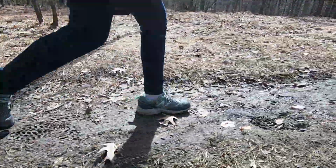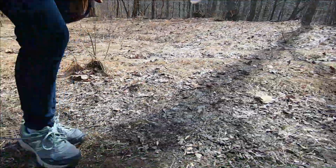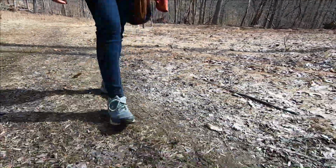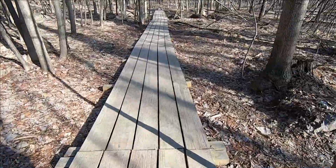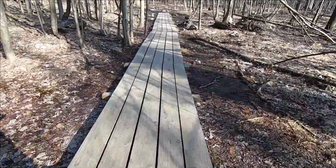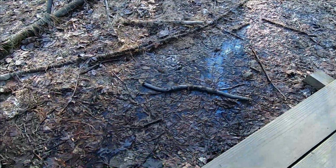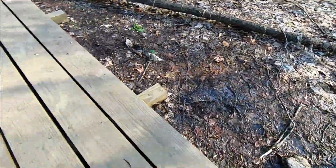I had on Keen hiking boots and I thought those were great. My daughter, as you can see, has on just plain tennis shoes and she had no problems whatsoever. There was only one section of the path that was covered in wooden planks like these, and as you can see, it's largely because this area floods a lot.